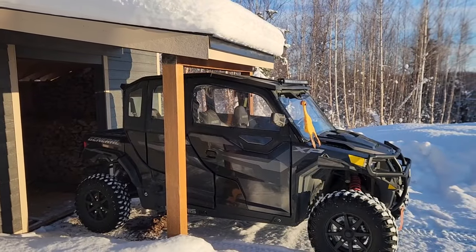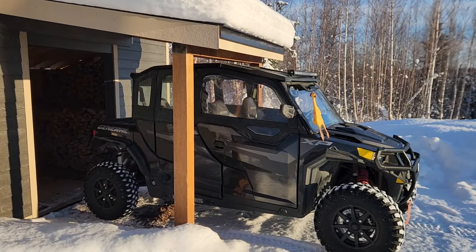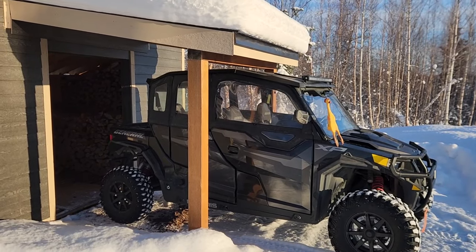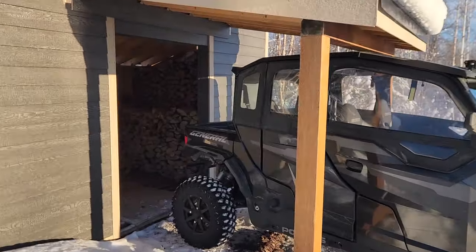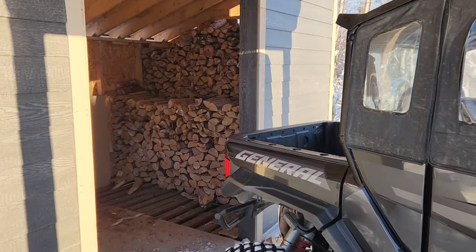Oh, she barely fits. Well, here we are at the woodshed. The General just fits underneath the front awning that I built, or front porch cover, if you want to say it. And it works out perfect. I have a covered area where I can back up to the opening of the woodshed, and this allows me to pretty easily toss wood into the back of the bed.